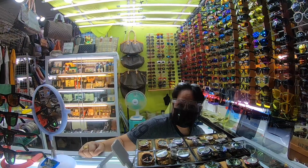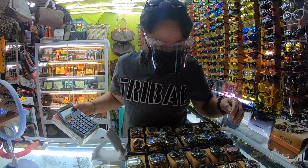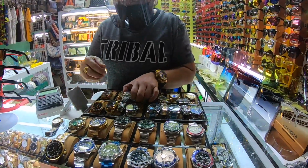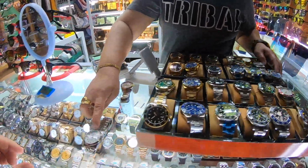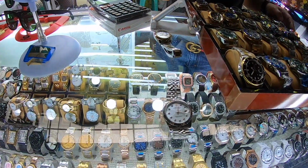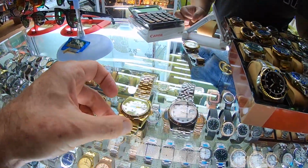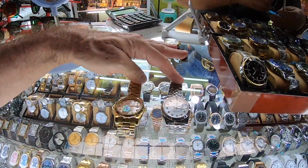So what's the cheapest Rolex? Okay, I'll give you a discount if you want. How about this one? You want Oyster or like this? That is an Oyster Perpetual also, but the strap is a Jubilee. I have also President. What do you want, gold or silver? I don't know, they look good. So these are Oysters, Rolex Oysters.